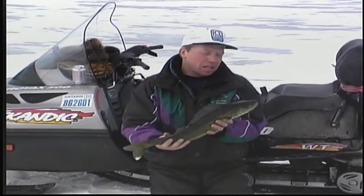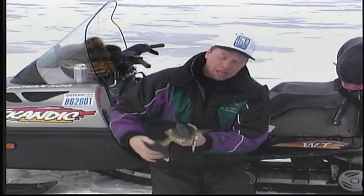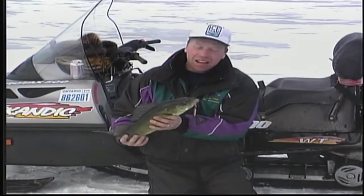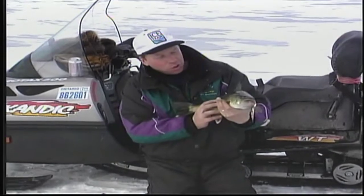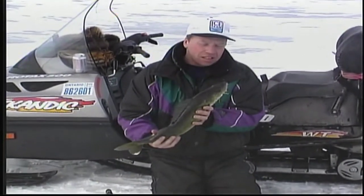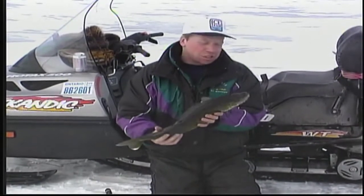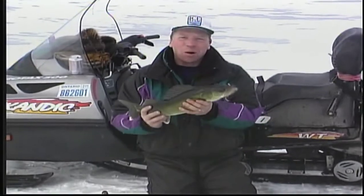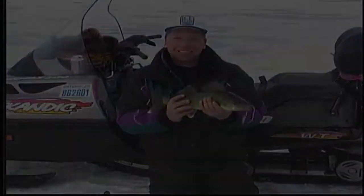Wow, am I ever impressed. We're using a pink and white flyer jig from Systems Tackle, and I'll tell you, is it ever producing. Been using it up here on these Northern Ontario lakes for the past year, and I've never seen anything produce like it. I'll tell you, I'm not taking it off my rod, and I suggest you go out and get some and give it a try.